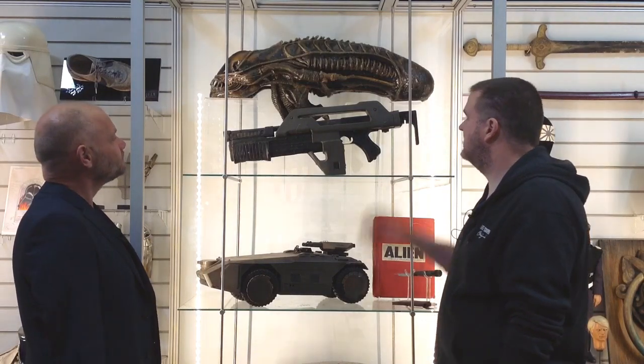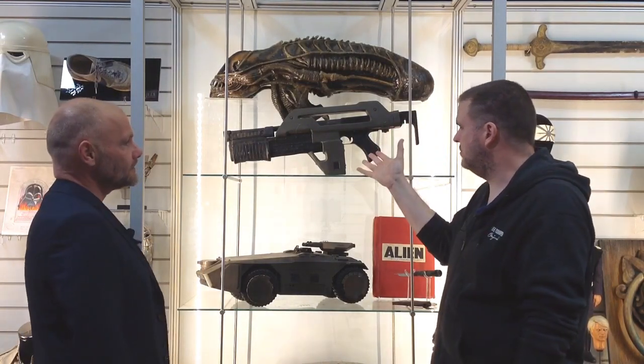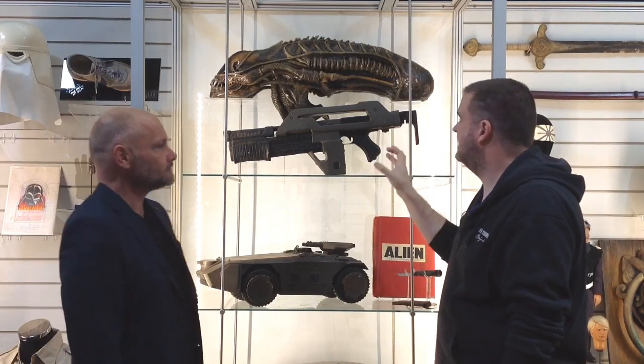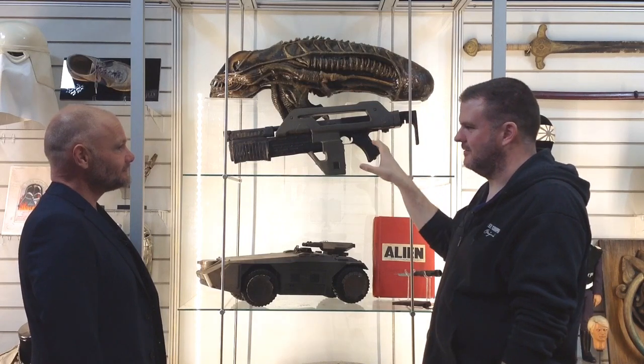That's lovely. And obviously up here we have the Xenomorph head and one of the rifles. Yep. Now, obviously it's lovely to be up close to one of these, because there's a lot of controversy over the colour of these as well, isn't there?